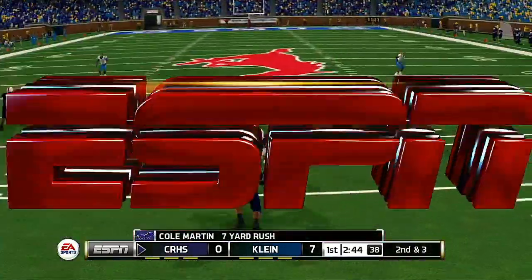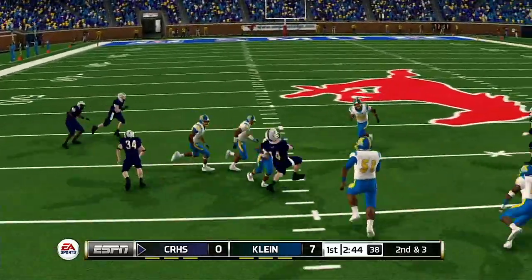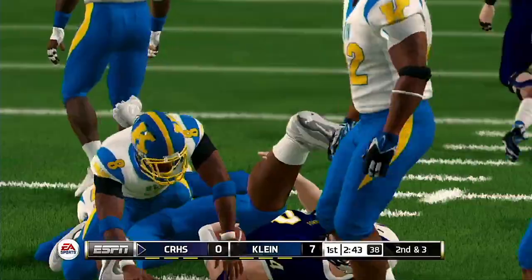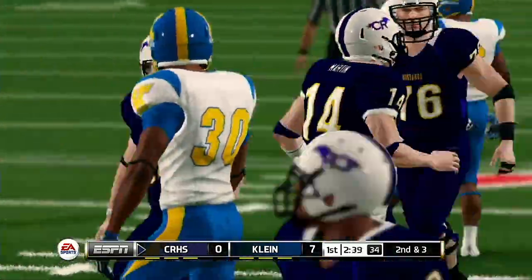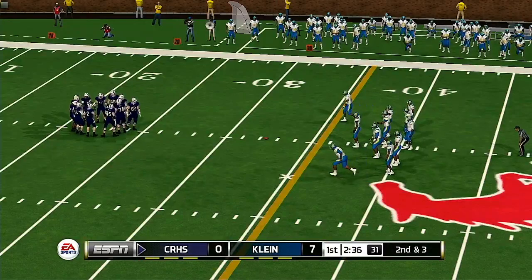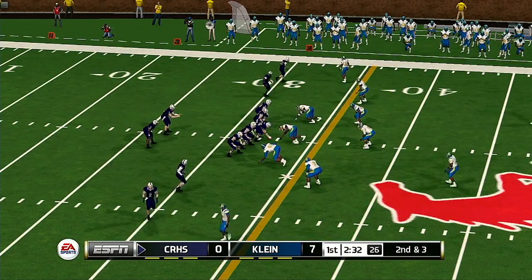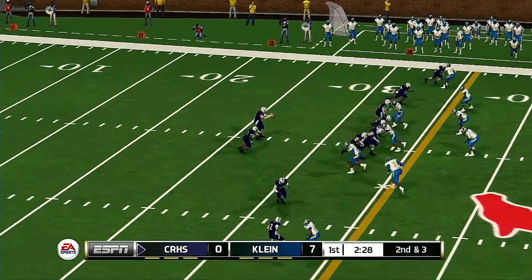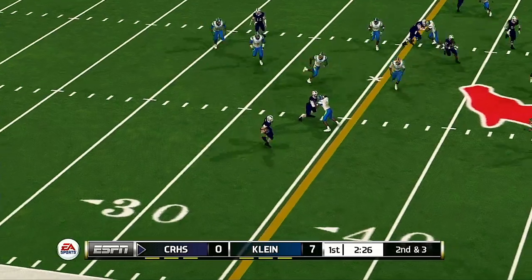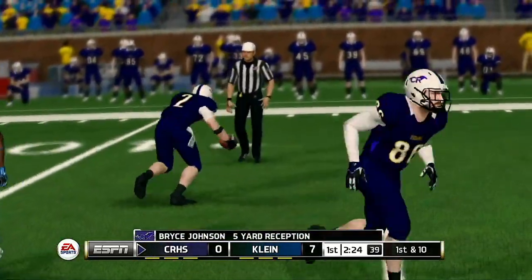Nice run there. 7-yard scamper on the keeper. That'll bring up second and three. They need about 3 yards to get the first here on second down. Slings it. Johnson picks up 6 yards with that grab.